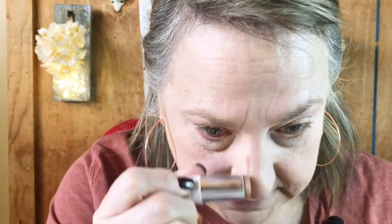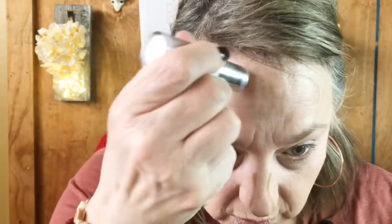I like to hit some right here, go down the sides of the nose, just across the bottom of the nose. Put a little here, here, and here. Now the trick for blending this in is using a duo fiber type brush.